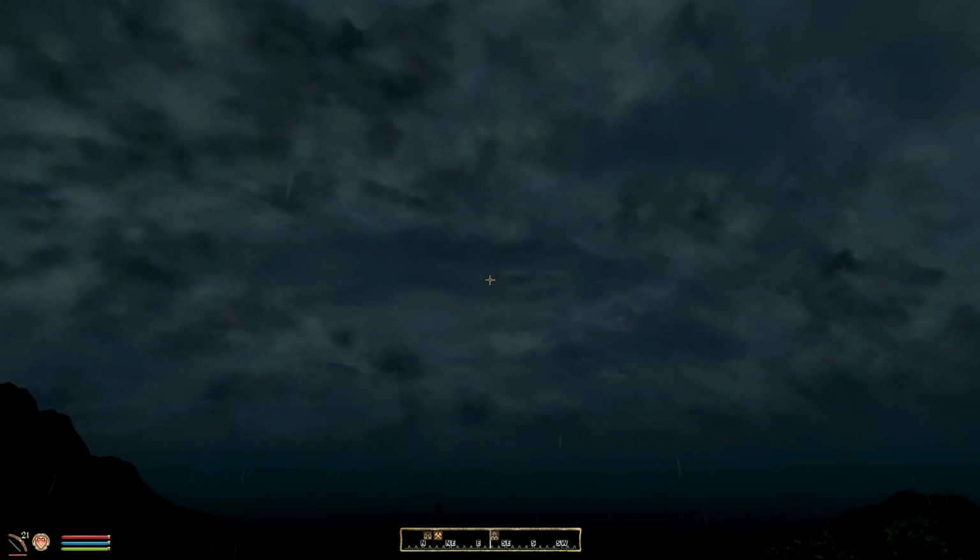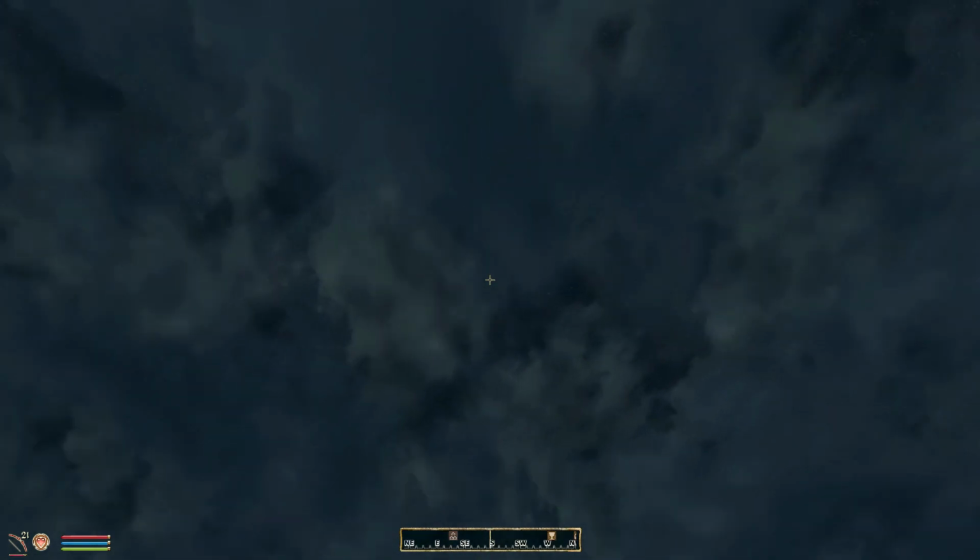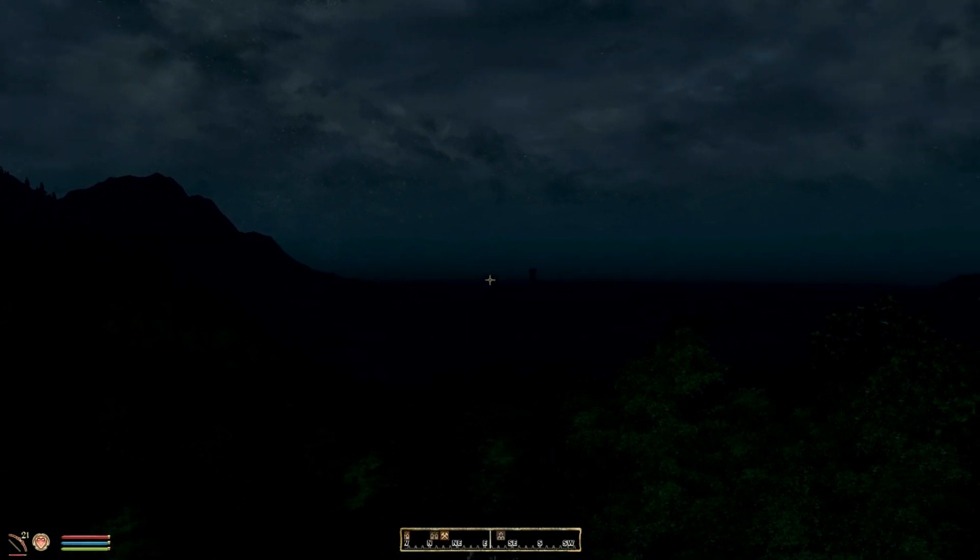I was hoping we'd get some stars tonight. You have to look at it, but it looks like it's not the case. It's going to be cloudy. Well, anyway.